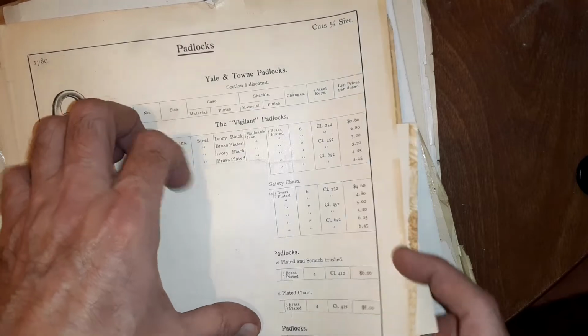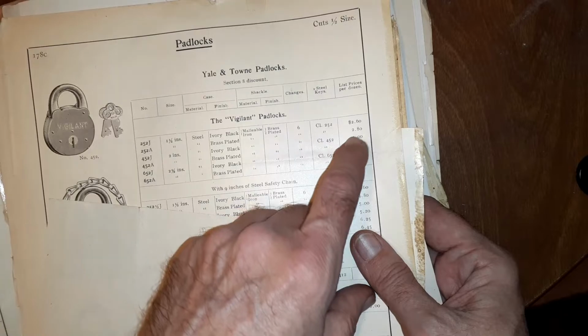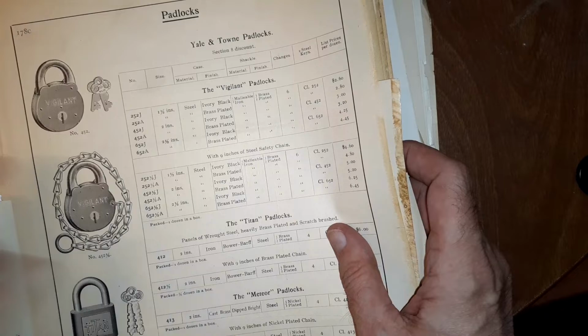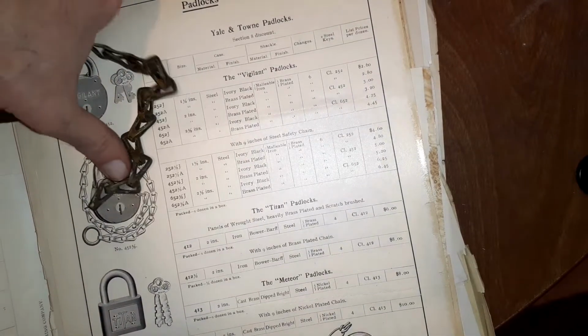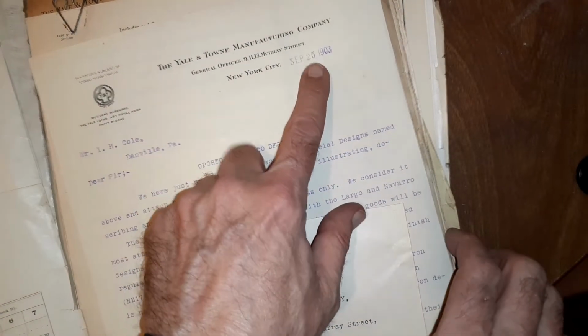They would do price updates. For example, these guys were per dozen, $2.60 for the little Vigilant. What's cool about these two is they show what kind of chain is used on these. So if you get a padlock and you're wondering, is that an original chain or not, you can tell just by looking at the links a lot of times and how the chain is made. So that's one good thing. But there's some original correspondence from this guy in 1903.